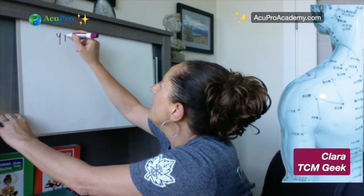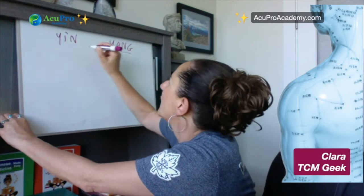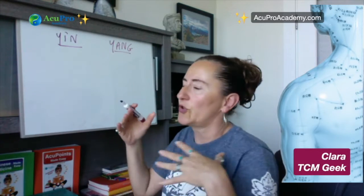So let's familiarize ourselves with the names because I'm going to keep them in pinyin. I don't like to use the English translation because I think sometimes words change depending on the book that you're reading. So I'm going to talk about that, but I'm going to keep it really pinyin and Chinese. That's the way I like to do it. So we have yin and yang vessels. We have 4 yin and 4 yang vessels, which are counterparts of each other.